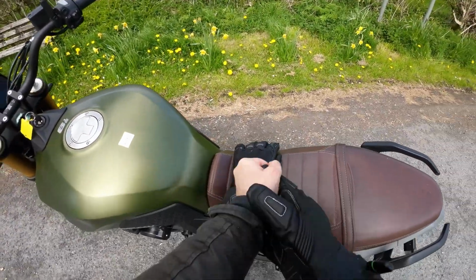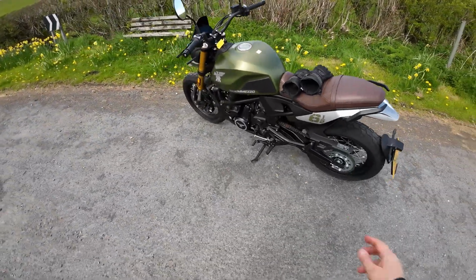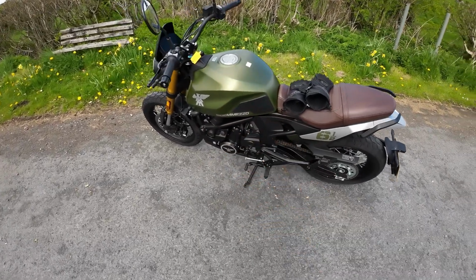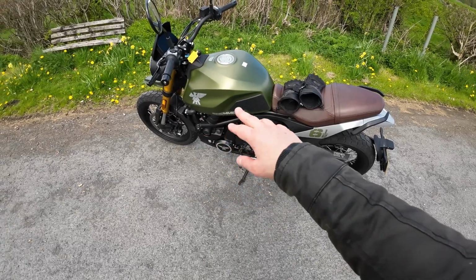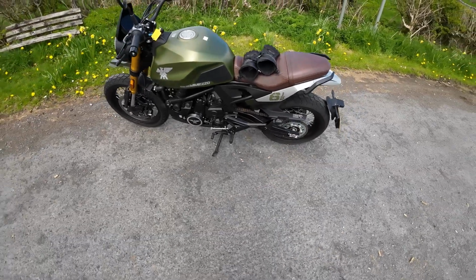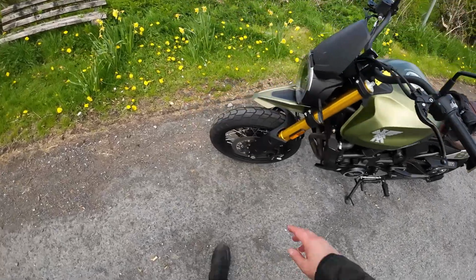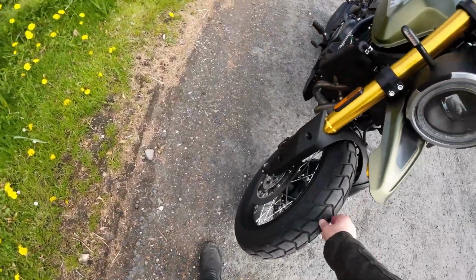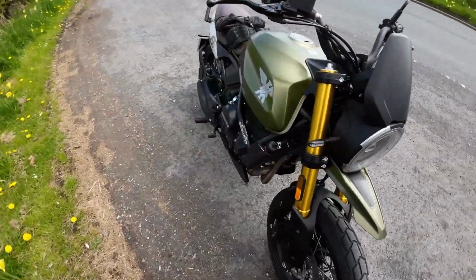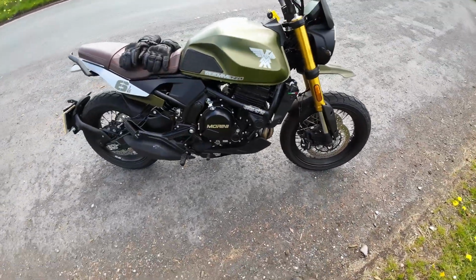Right. So, the Seiemmezzo. Dave did show me how to spell it. It's how to pronounce it. Seiemmezzo, and it means 6.5. Now, with this being a Scrambler or SCR, it's got these knobbly tyres made by Pirelli, and like I say, it's got proper Brembos. Brembo brakes, look. Brembos. Morini.